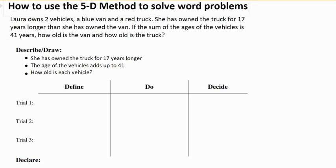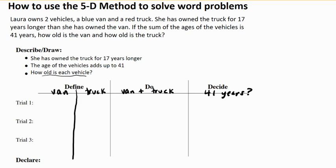All right, so for define, we need to first think about what we are trying to solve for in this problem. What are we going to be guessing? Again, it asks how old is each vehicle? There are two different vehicles, a van and a truck. So in my define, I'm going to cut this in half and label van and then truck on this side. It says that the age of the vehicles is 41 years. So over here, we're going to decide, does the age of the two add up to 41 years? So here I want to add the van and the truck.